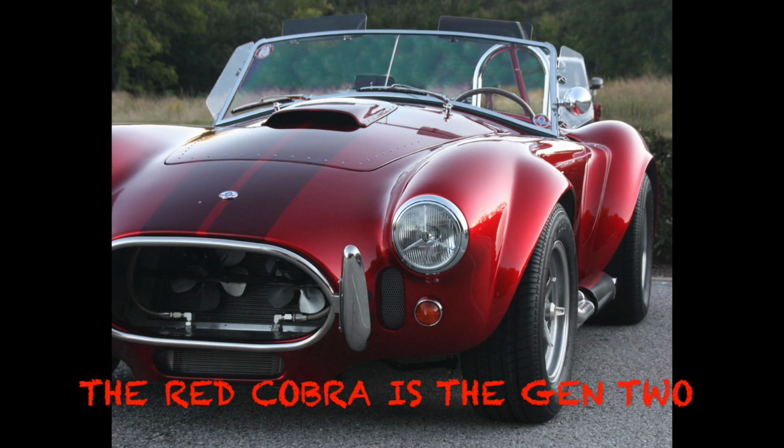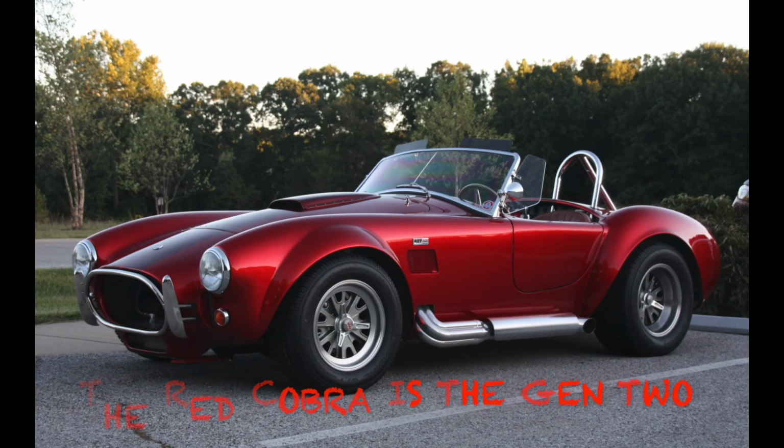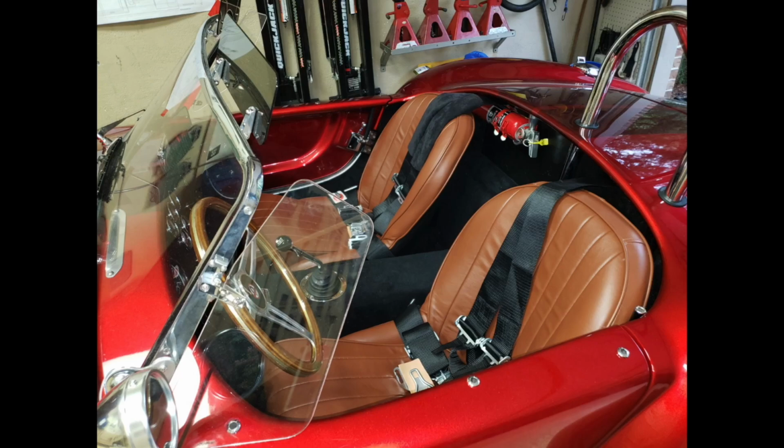Says he shies away from drag racing. Yeah, we all know that that is very tough on a car's drivetrain and so on. He says he's been up to 135 miles an hour on a track. He says the front end gets to be a little bit light and unstable.